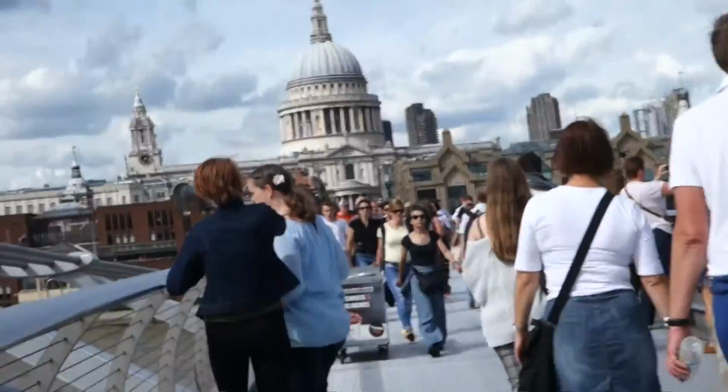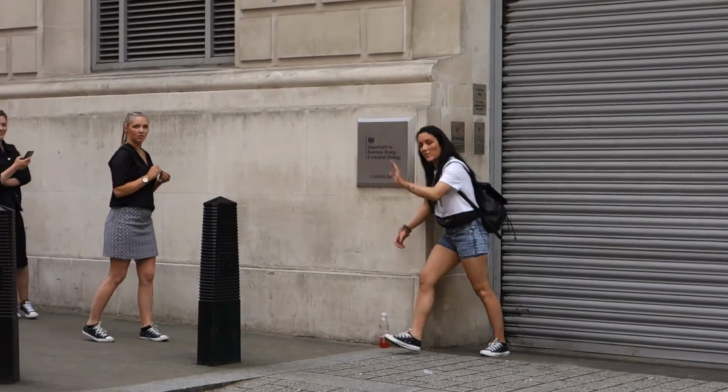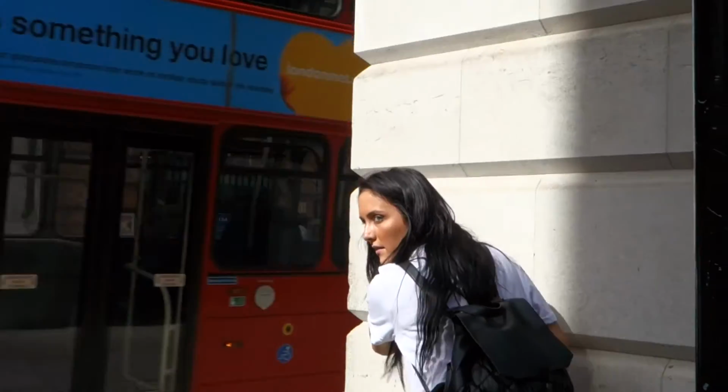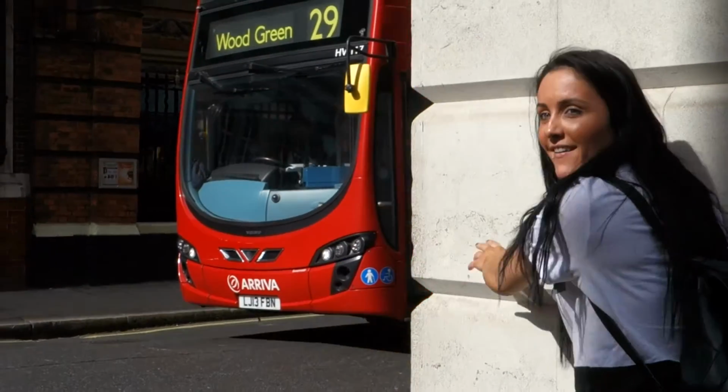Crossing a few more bridges and heading to the north side of the river, we then ended up at Great Scotland Yard. It was at this point we were all given a chance to reenact scenes from the Deathly Hallows. Some people were a little nervous and shy at first, but after a little time, people got used to being movie stars themselves on the street.